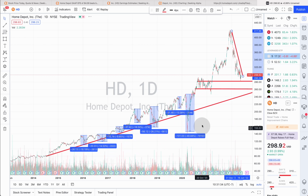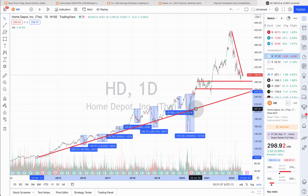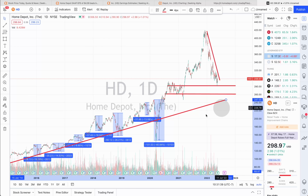Longer term perspective, I did have a much longer term uptrend on this one. This stock is still well above its longer term uptrend. So as this one continues to pull back, if this stock continues to pull back, I wouldn't be particularly alarmed. There's some areas of sideways consolidation that can catch it. You also have this longer term uptrend that should act as some support underneath this stock.